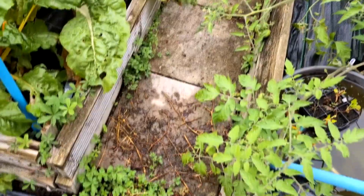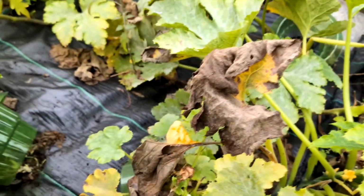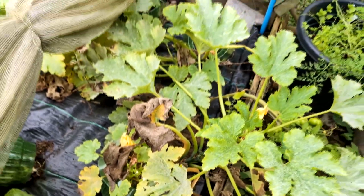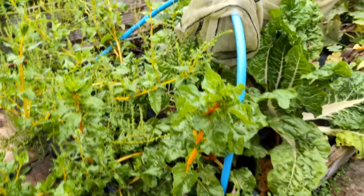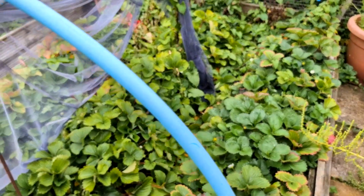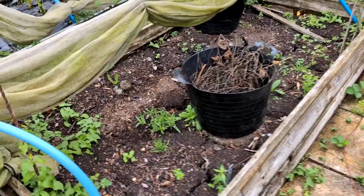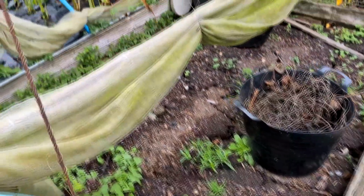Courgettes. Yeah, look at the kind of weeds and stuff growing here. Courgettes. Hardly any. They look like they're dying off. Swiss chard. It's gone to seed. Strawberries, I get the occasional one. I've got to sort out the runners though. And then what never was, that was my carrot bed that didn't work.